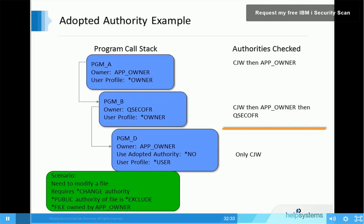But because program A is adopting authority, let's look at the owner. The owner is app_owner. Who owns the file? Okay, the last line of that green box says the file is owned by app owner. If you own something, by default, you have all authority to it. So I am invoking a program owned by a profile that also owns the file I'm trying to update. Because of the adopted authority, I will have authority to update that file. Again, if I try to update that file without calling this program, what's going to happen? Not authorized. But because I'm using this program, I can do what I need to do.